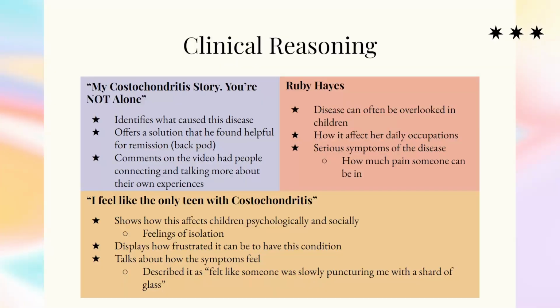Now, let's talk about how the personal narratives of the individuals will increase the understanding of the disease and how it will help clinical reasoning in the future. So, for the first one, the costochondritis story, it identifies what he believes caused the disease, and then he also offered a solution that he found helpful, the remission, which was the back pod. He even demonstrated how to use it and talked about how it made him feel better. And a great comment that I wanted to put was that all the comments under the YouTube video were people who had also experienced costochondritis and were thanking him and sharing their own stories about what helped them. So I found that as a good resource.